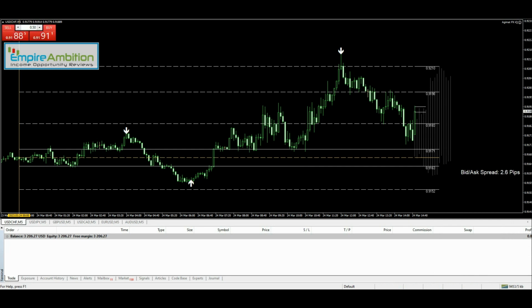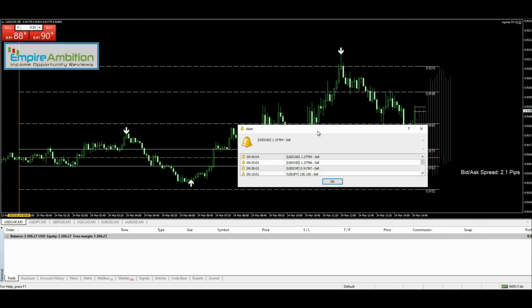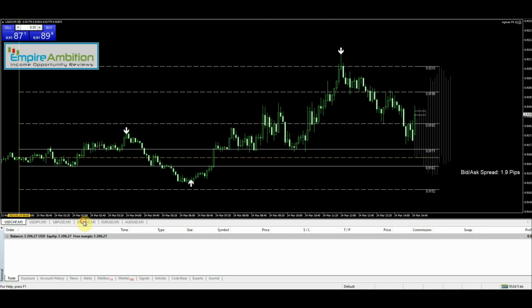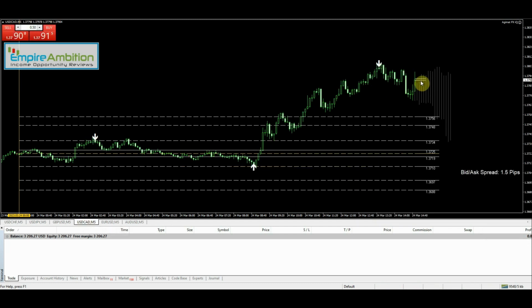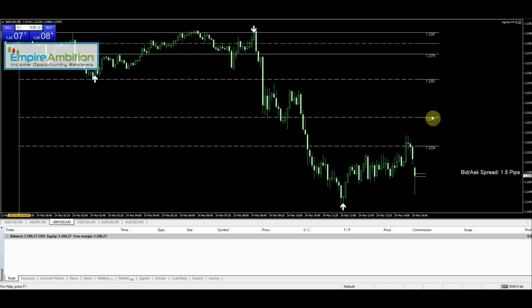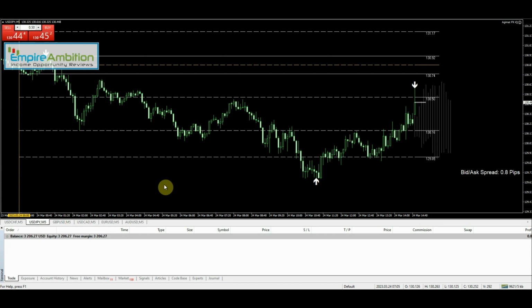All right, so as we can see there, we got a spike up. Let's take a look at USD CAD real quick. We did get a sell signal. Obviously, we're waiting for the grid. GBP USD would have been nice if we got a spike up, but we didn't. USD Japanese yen. All right, so we're now looking for a short trade there.